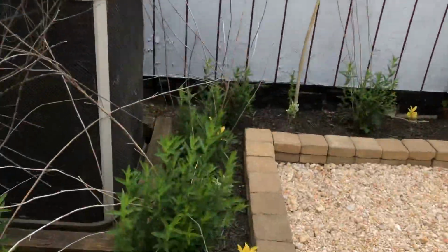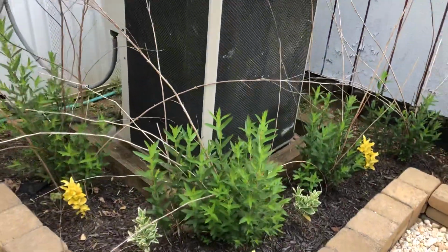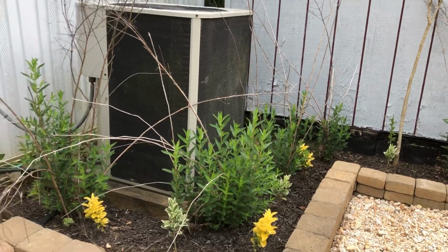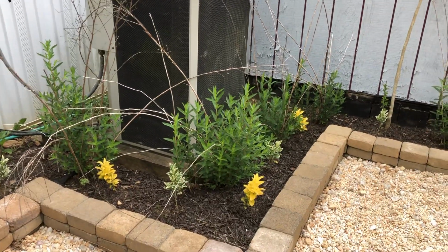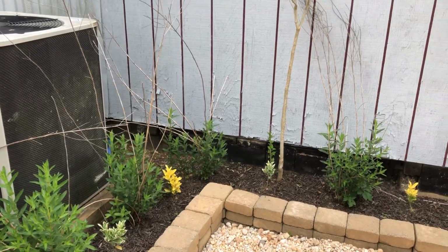I'm going on 30 minutes, guys. I'm sorry. But I want to document to see how fast things grow, or how they fill in. All right, so these are loosestrife. Since the first video, they're a lot bigger. And so I divided them last year.